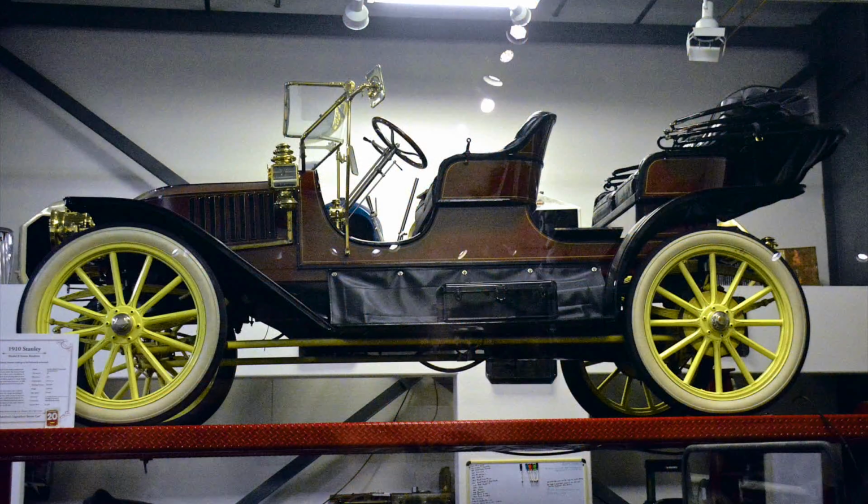This is a 1910 Stanley Model R Steam Roadster, better known as the Stanley Steamer. It was cheap, easy to drive, and odorless. In 1906, it set a land speed record of 127 miles per hour.